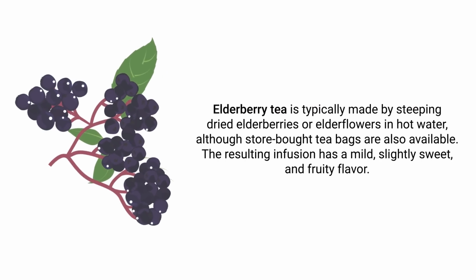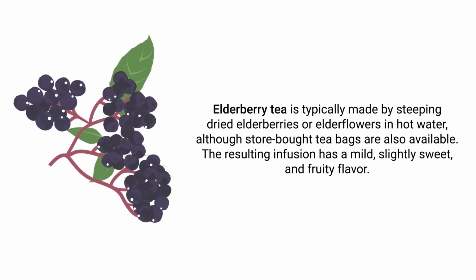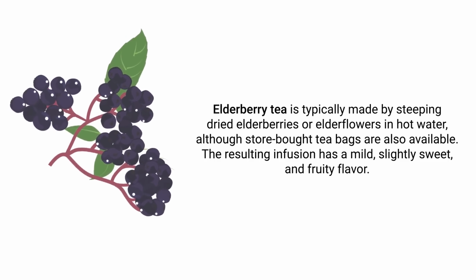Elderberry tea is typically made by steeping dried elderberries or elderflowers in hot water, although store-bought tea bags are also available. The resulting infusion has a mild, slightly sweet and fruity flavor.